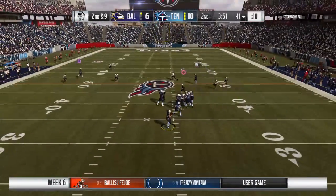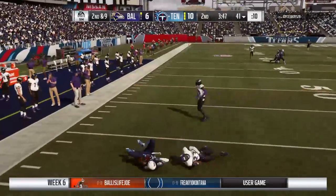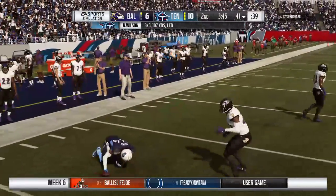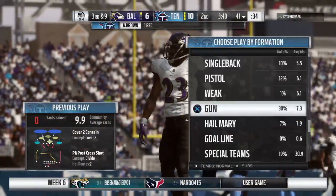Play action. Now Wilson. Man open left side is Brown. And he'll get nothing out of that one. No gain that time on the completion, and it'll be 3rd down.